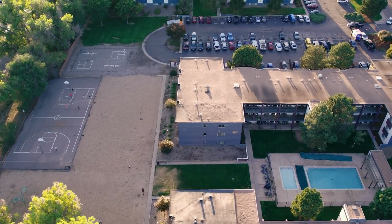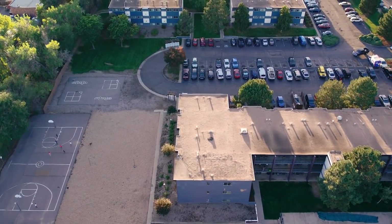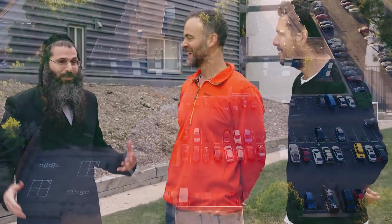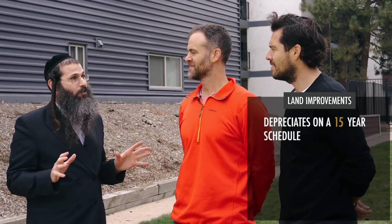All right, we're now sitting outside to see what outside fixtures go on the 15-year schedule. So I see lots of stuff. Basketball courts, asphalt, grass, trees, buildings. I'm in this whole matrix game now of how to classify things. Right. So just to recap, anything that's structural in the building is 27.5-year property. Anything that's personal movable is 5-year property. Then you have this third category called land improvements, and that depreciates on a 15-year schedule.